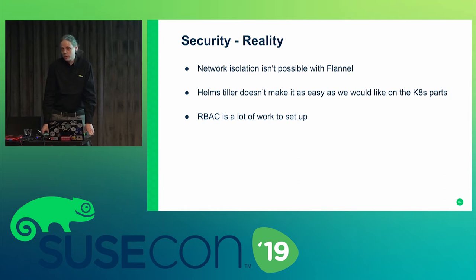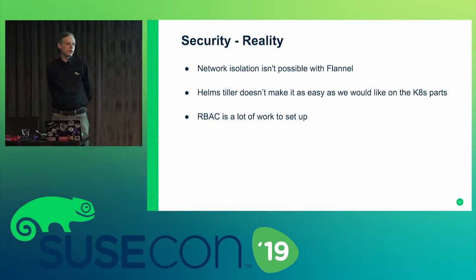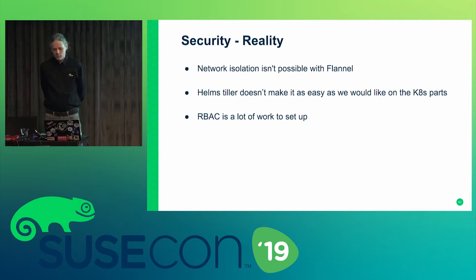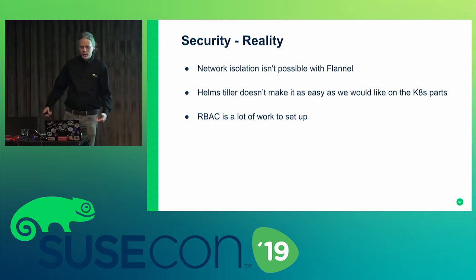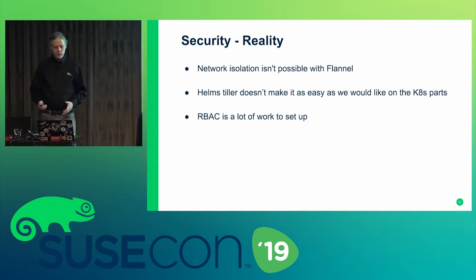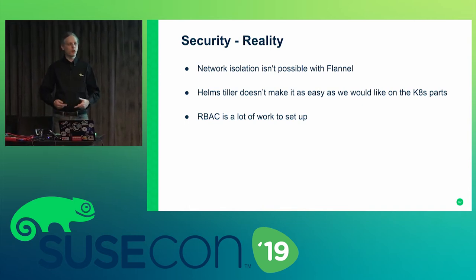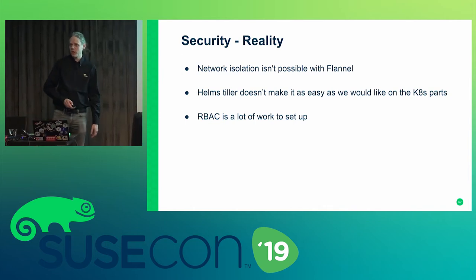Helm, the chart manager, the package manager for Kubernetes, also doesn't make it easy to deploy to a cluster without elevated rights. And the role-based access control configuration in the cluster was really a lot of work. The role-based access control was actually not hard to solve, but it just took a lot of planning on the customer side, and they were writing or generating very much YAML code to configure the RBAC so it made sense for them.